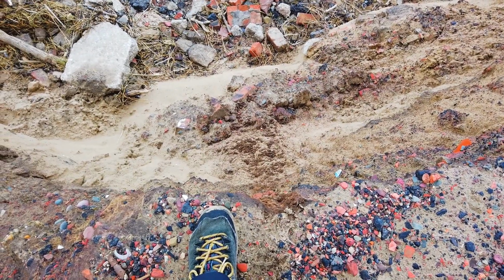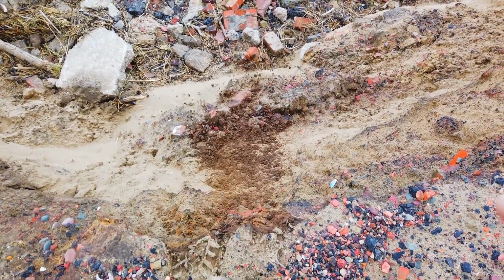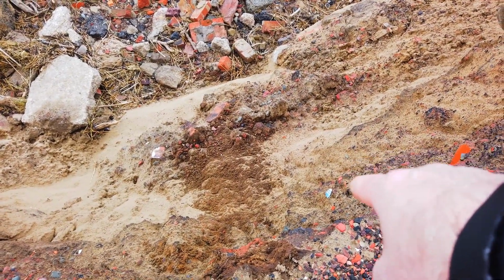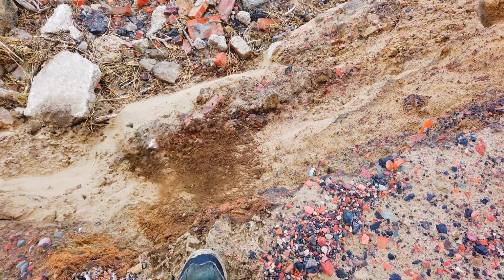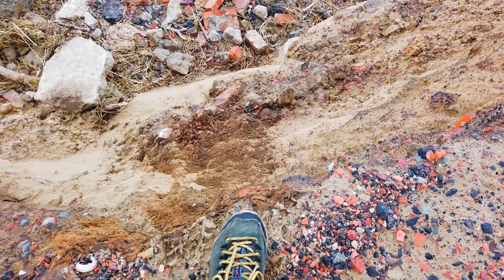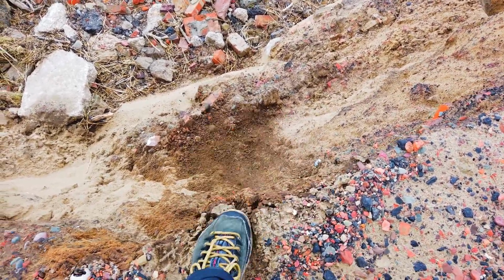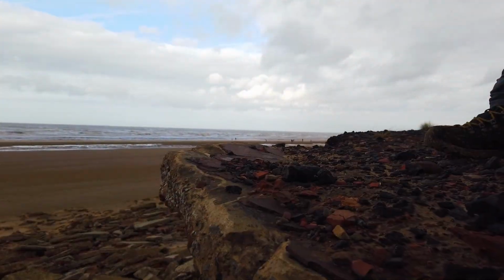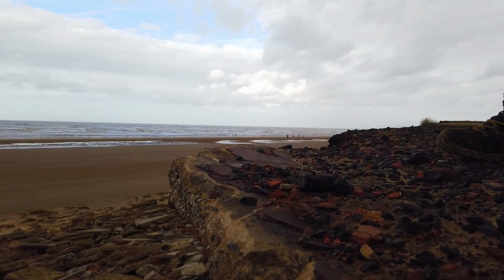This is why you don't climb the cliffs. Piece of pottery there as well, just in shot there. Yeah, look at it. It doesn't take much to make it go, does it? So you imagine the sea battering that, and it's just crumbling, and I'm just adding to it. Sorry. We seem to have found an old tile floor.